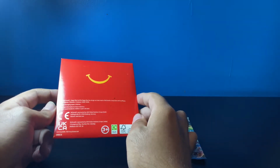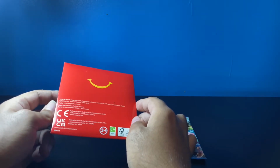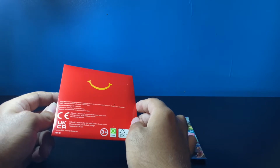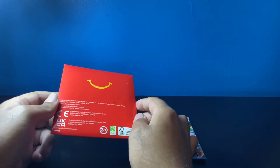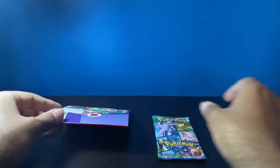So it's a 3-parter. I previously did videos on my Pokemon card collection and my Pokemon Go account back in 2019. And I thought since it's been a while, I wanted to do like a little update.